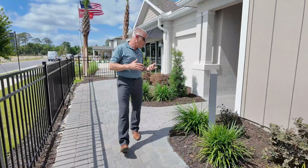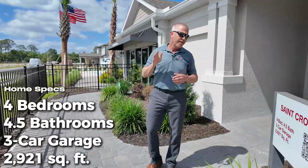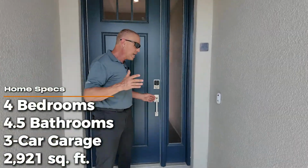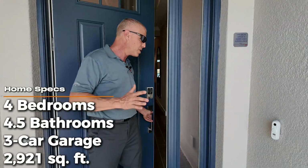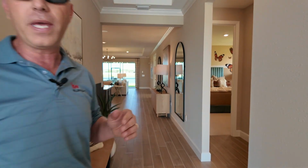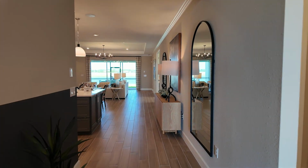So we're gonna head into this home, which is 4 bedrooms, 4.5 baths, has a 3-car garage, and has 2,921 square feet. We're not gonna spend too much time here because the next home is a multi-generation home. And that home is a much larger home, and it's an incredible home, but let's stay where we are.